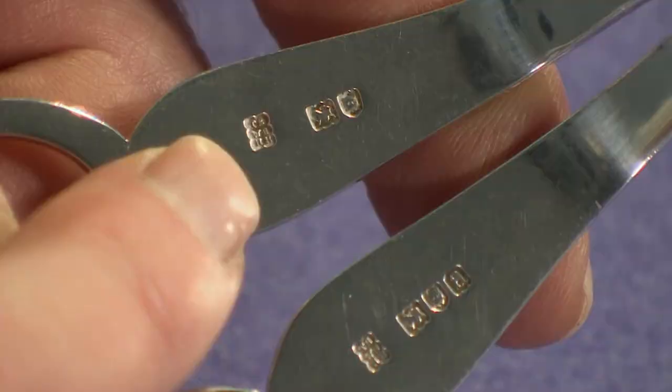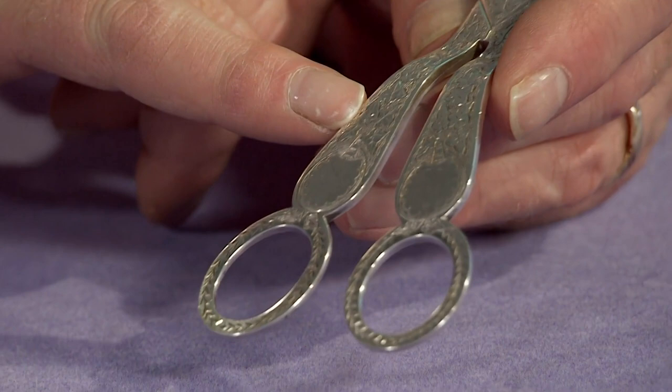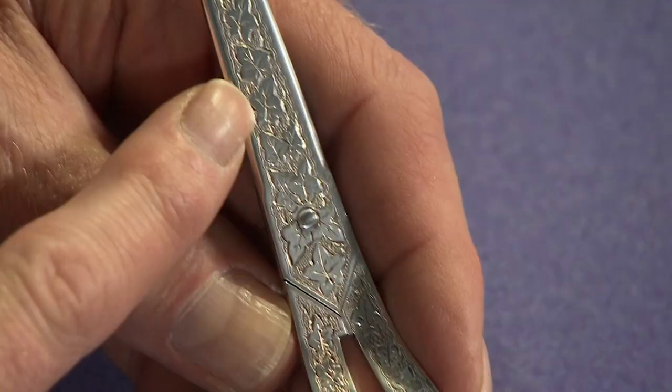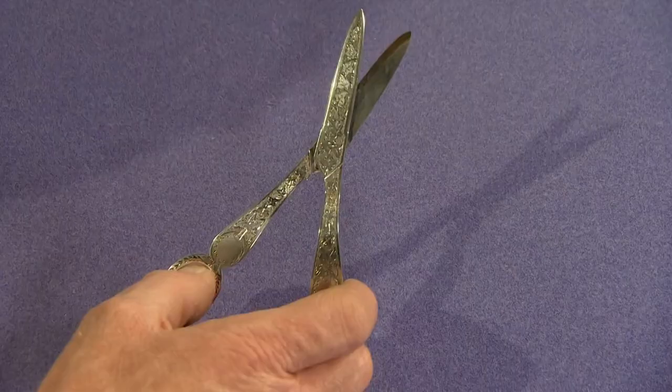Nice, clear hallmarks, English hallmarks, London, late 19th century. Solid silver, always nice. Most of the grape scissors you see are silver plate or nickel plate, Sheffield plate, but it's nice to have silver ones, very nicely engraved. Grape scissors normally grip the grape when you cut them off the bunch. So you've got a bunch of grapes in the fruit bowl, you cut the grape off and it takes it to your plate. There's a little tiny upstand which is designed to hold it as you bring it over.